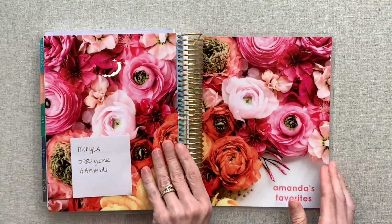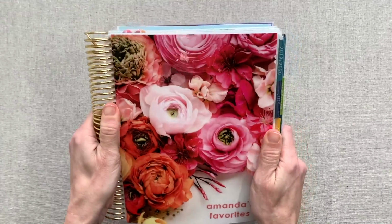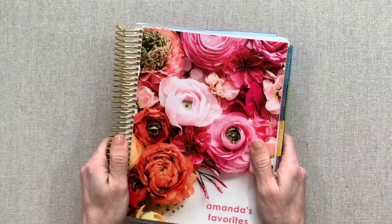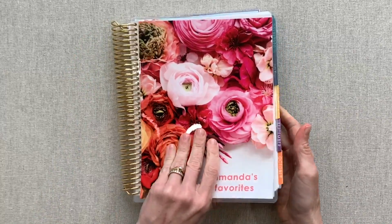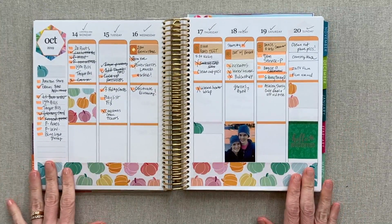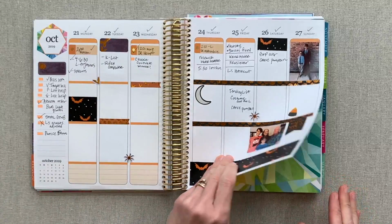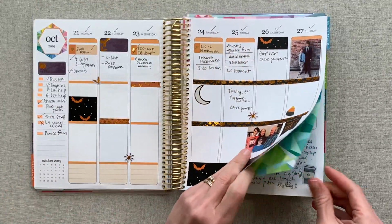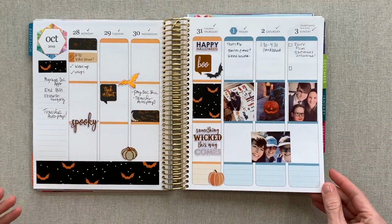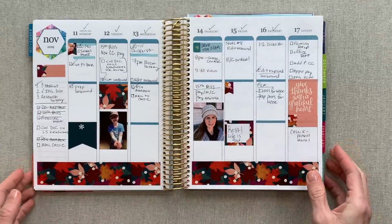But I love my Erin Condren. I do not see myself leaving my Erin Condren for weekly. It just truly makes me happy. I like the feel of it in my hand. I like the coil. I love the paper. I love the colors. I love being able to put the Erin Condren sticker sheets in, especially for those months that have holidays. I kind of like to do extra stickers there. It just truly makes me happy to work in this planner and use it every week. So I don't see anything changing about this planner anytime soon.